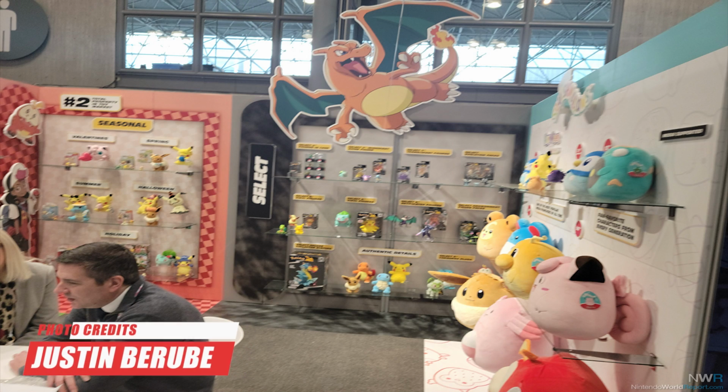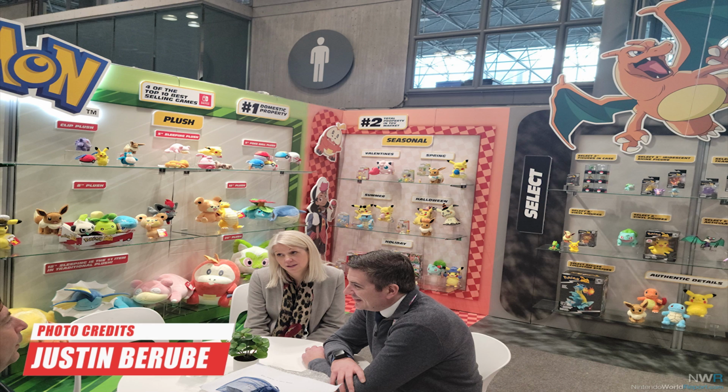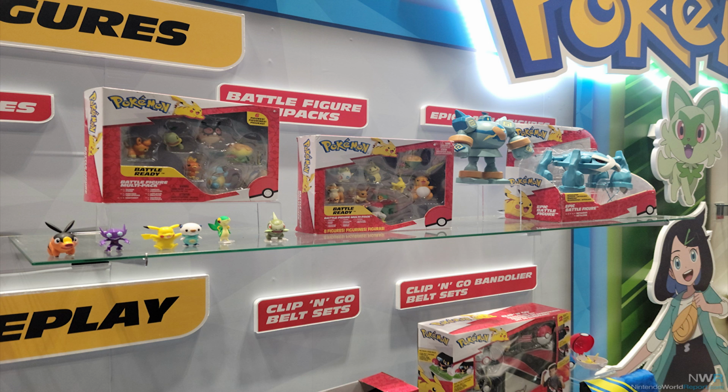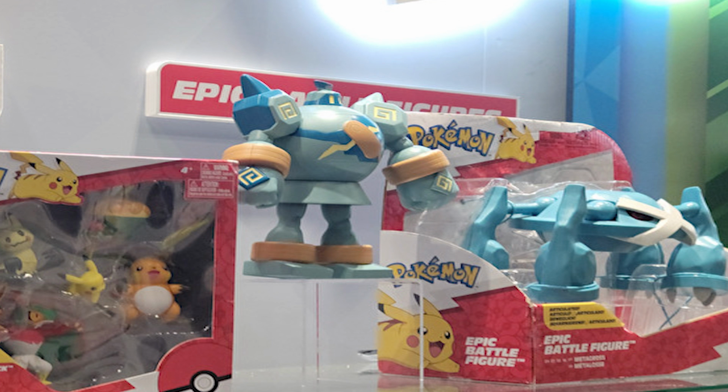Then last week, in our video, we had some pretty big Jazzwares reveals, but there's one big one I forgot to mention. We actually got a look at our next epic battle figure. We've got Golurk sitting on the shelf, which is super cool. It's a niche pick. Apparently, since the reveal of all this, there's a lot of people who love Golurk, which I just love to see happening.